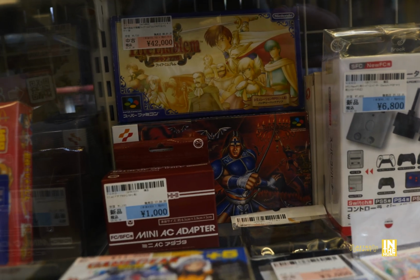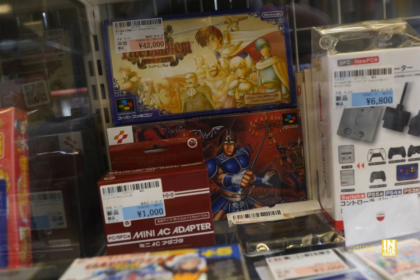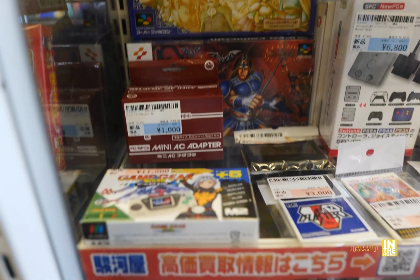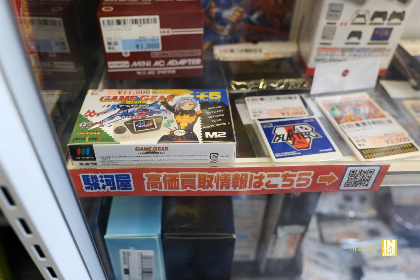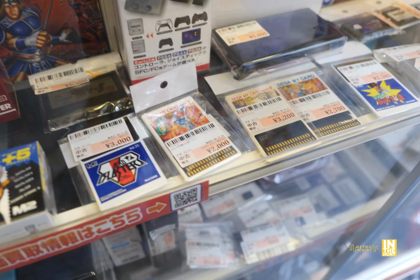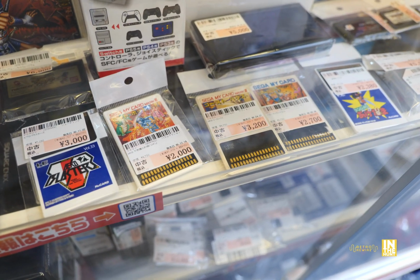But Super Castlevania 4 there. Unfortunately, we can't see the price. But I'm guessing it's over 10,000 yen, as that one has been slowly creeping up in price. But we have the Game Gear Micro coming in at 11,500 yen next to a couple of Sega My Cards.